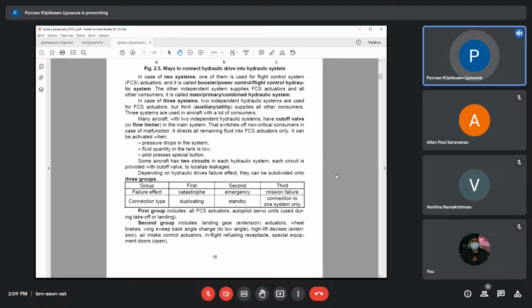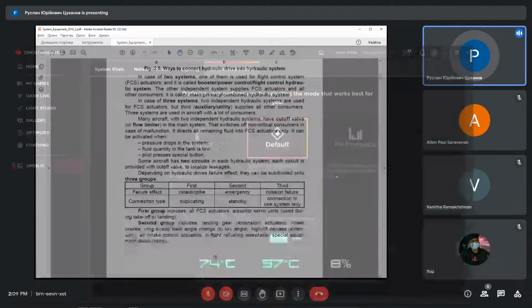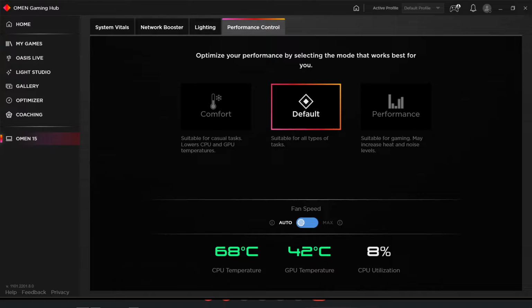In the case of 3 systems application, we usually have 2 independent hydraulic systems for flight controls, and the third one, which is called utility or auxiliary, supplies all other consumers, such as landing gear, flaps, slots, etc.